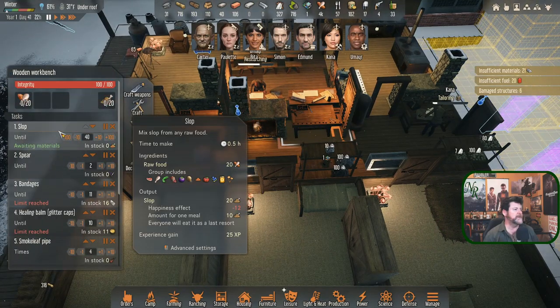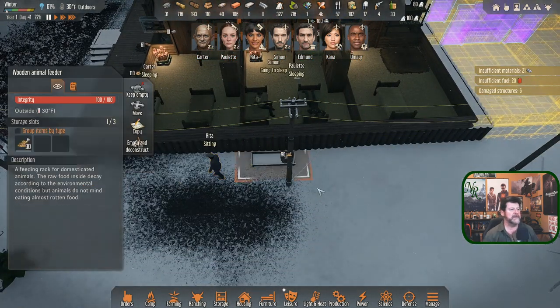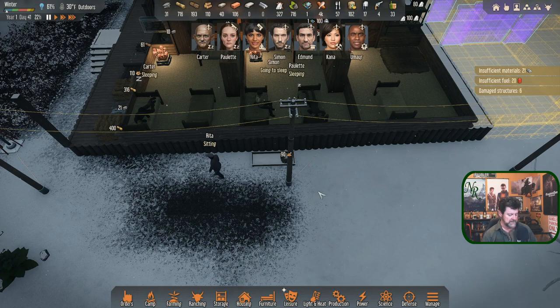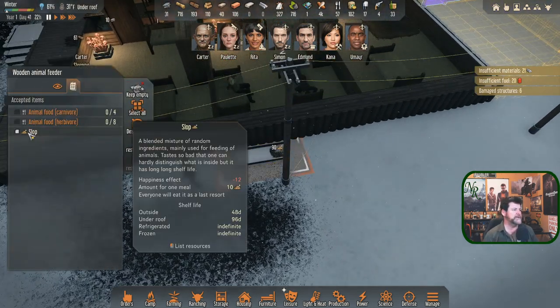Slop's over here. Go until 40, we have zero in stock. So, can I put a limit in here? Now we have 90. I can't. I can only say what goes in here. Group items by type. So, we're only putting in slop, and I can't say only do so much. So, they're going to continue making slop forever. I mean, in the wintertime, it's okay.